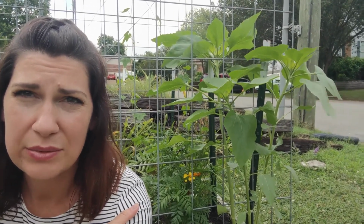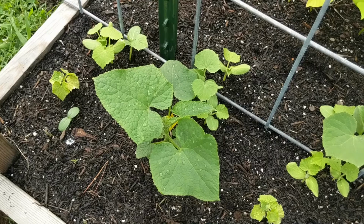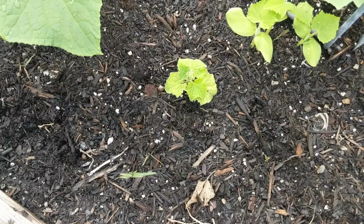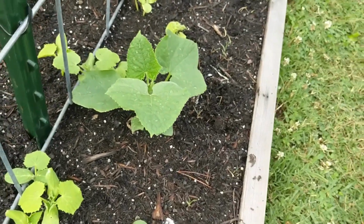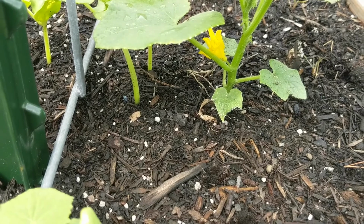These sunflowers that we planted from seed are now taller than Eleanor. I don't know if you can see, our cucamelons are vining. They're taller than me now. This bush cucumber plant looked like these at the beginning of last week. It was greener, and I could tell that it was healthier. And then I came out this morning and it had a flower on it.